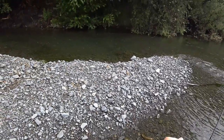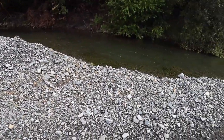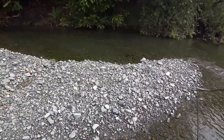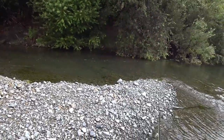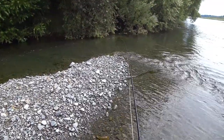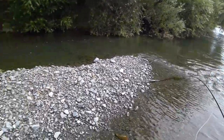We have a fish in a pretty precarious situation. Pretty attractive to fish, it's nice and cold underneath these trees. There's very good shelter there. Now, what we're gonna do is tighten the drag right up because he's gonna go straight in there. But I reckon we might be able to stop him.